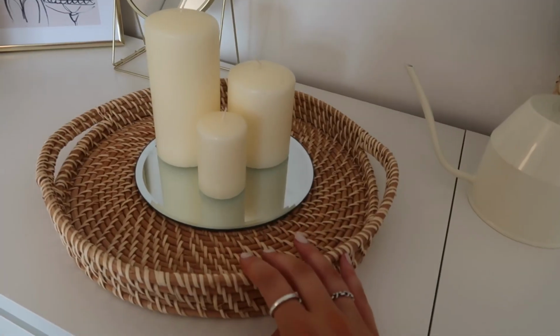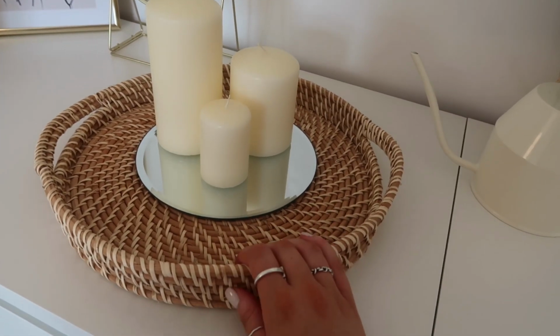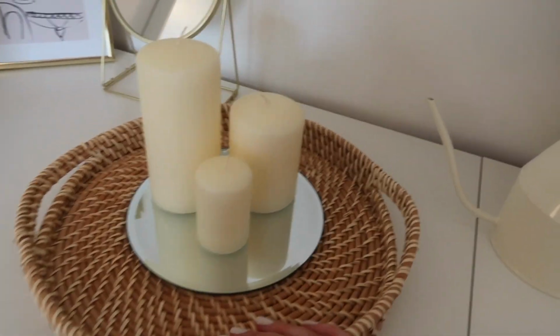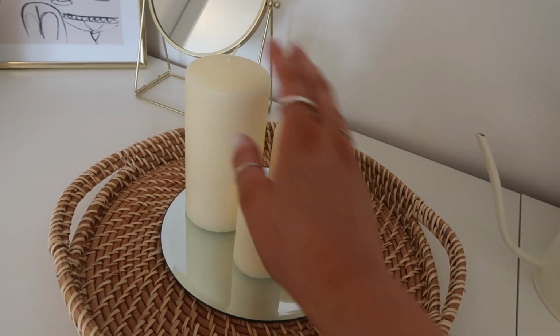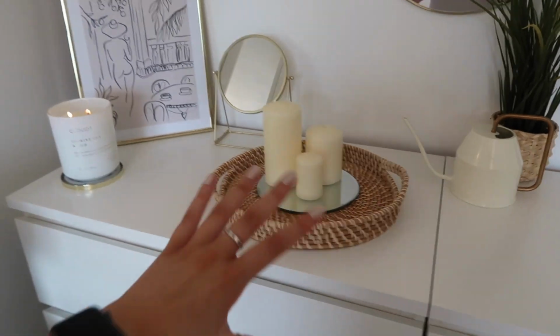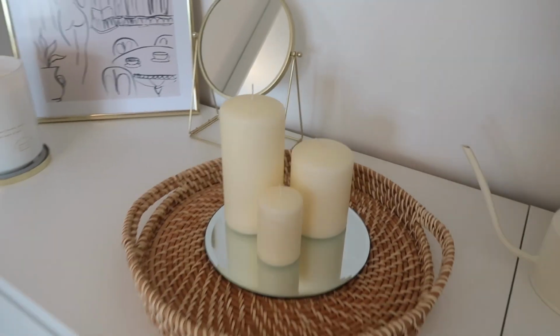Then I have this little display tray. I picked this up in HomeSense and again quite inexpensive. I think this is about £6. And I didn't really know what to put on it until I went to Dunelm and I found this little candle tray and some pillar candles. Now I probably won't ever light these, but I thought for now it fills the space quite nicely there and I just like the look of it. I feel like it gives me a bit of an old school vibe.